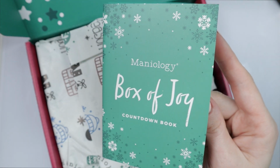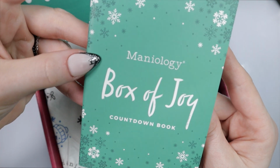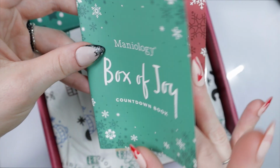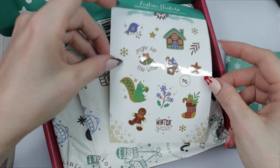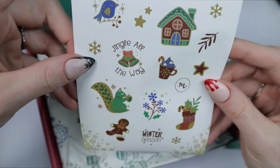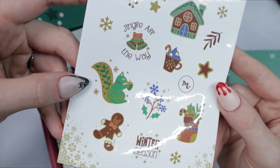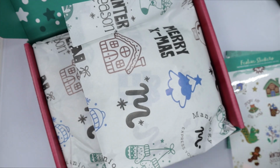So I'm going to do this video the same way I did for the Halloween box, okay? I'm going to go through every single item, but I'm going to read aloud the excerpt for that day's item. But before we get into it, I'm going to show you these cute little stickers. Oh, these are so beautiful. I need to do a nail set themed around these colors. These are so gorgeous. Oh, the tissue paper is even branded. I'm so excited to show you. All right, let's get straight into it.